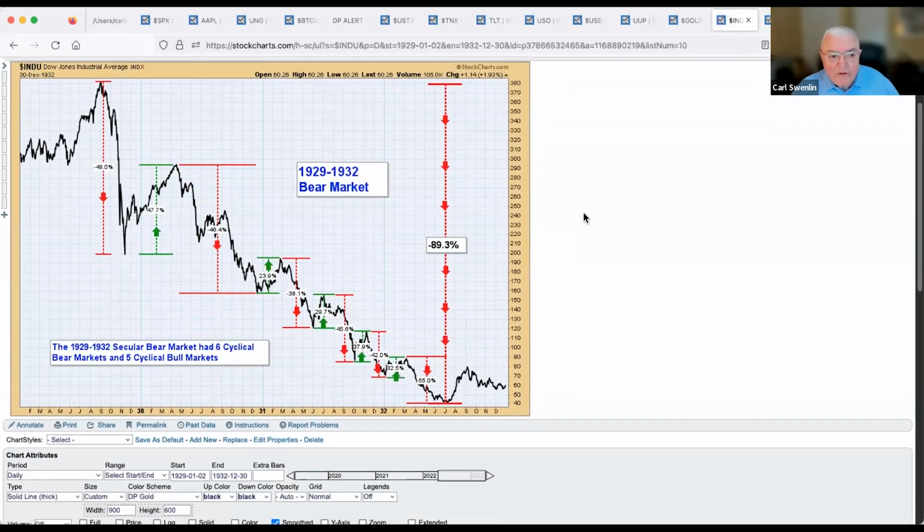I show this chart occasionally to remind everybody that in a secular market, we can have cyclical bull and bear markets. Here's the 1929 to 1932 secular bear market. There were 6 cyclical bear markets within that span, and also 5 cyclical bull markets. There was no question that they weren't close. They were all well within the limits of what you expect. So I think we should be alert for this. We've had the bull market, not necessarily this magnitude, but we've had the first leg down. We were, I think, completing the bull market leg. Again, not to this magnitude, and I think we're headed down again.